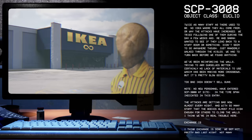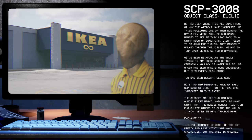Note, no new personnel have entered SCP-3008 at site in the time span indicated in this entry.